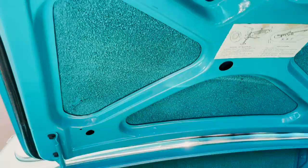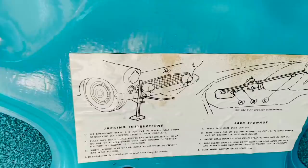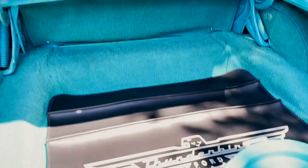Up above here, this is in great shape. You have this sticker on here, the original sticker. I think that looks really neat as well. It's just such a very neat car. It's really a true time machine. It just takes you back in time.